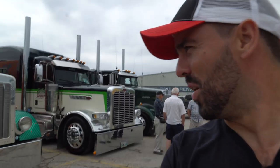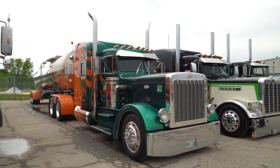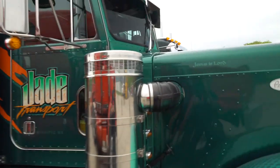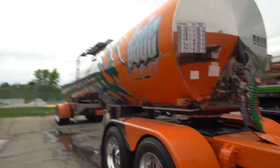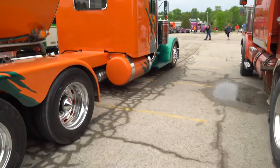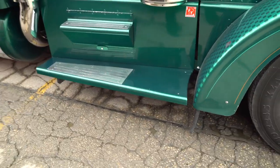So this is a truck that's a Peterbilt. From what I've been told by my dad, Dean, this is one of Larry's favorite trucks here, one of his old school originals, a '57. Gotta love this kind of stuff here. Jesus is Lord, amen, he is. There is custom on the frame, custom on the tank. Just love all this custom paint work. This looks so good. Look at those steps. It's really sharp.